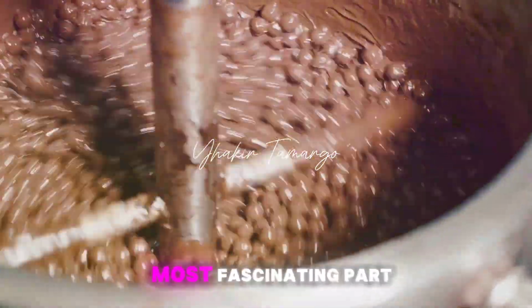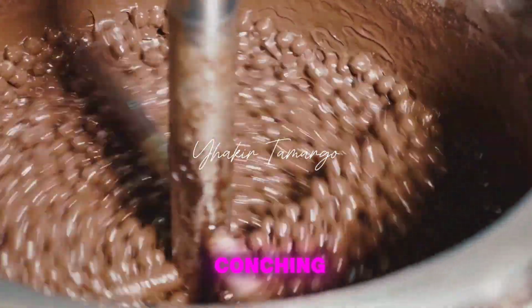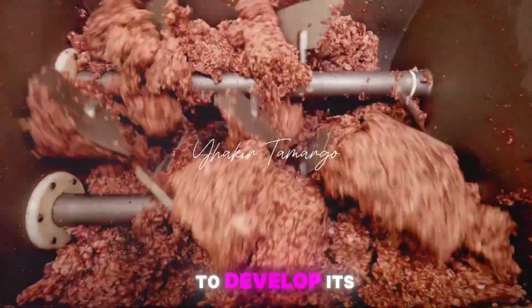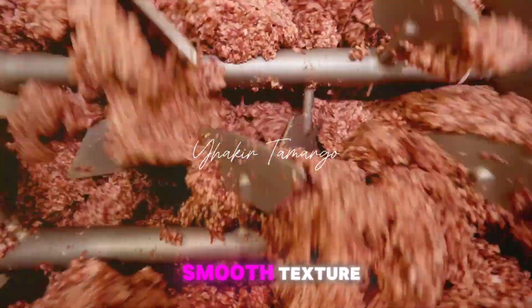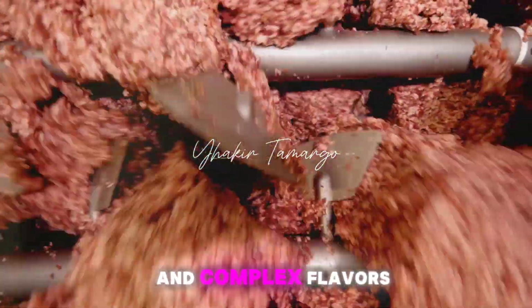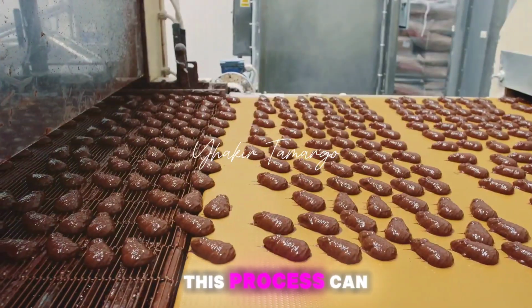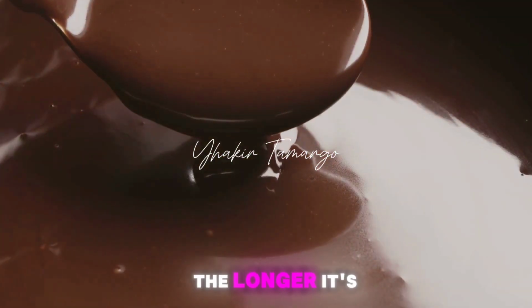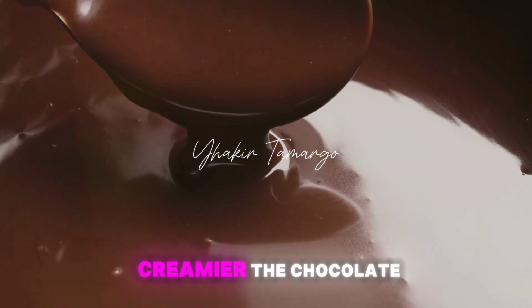Now comes the most fascinating part, conching. Conching is where the cocoa mass is refined to develop its smooth texture and complex flavors. This process can take several hours to even days. The longer it's conched, the smoother and creamier the chocolate.